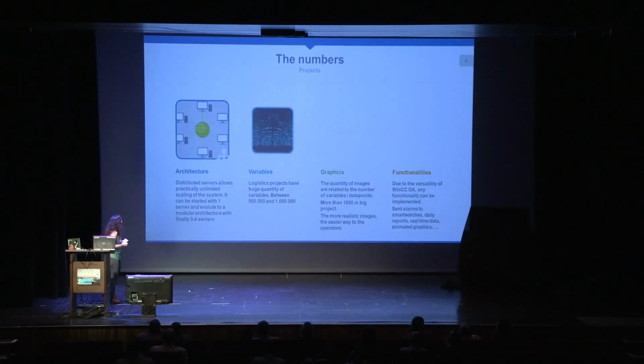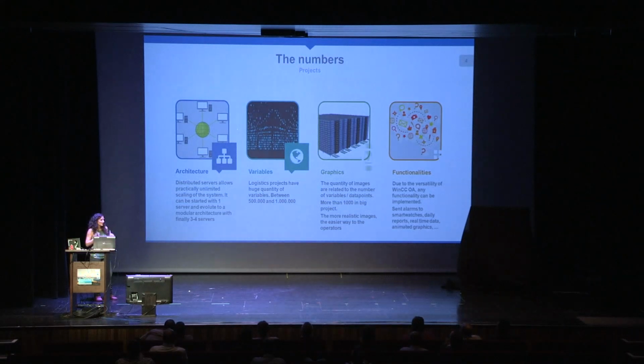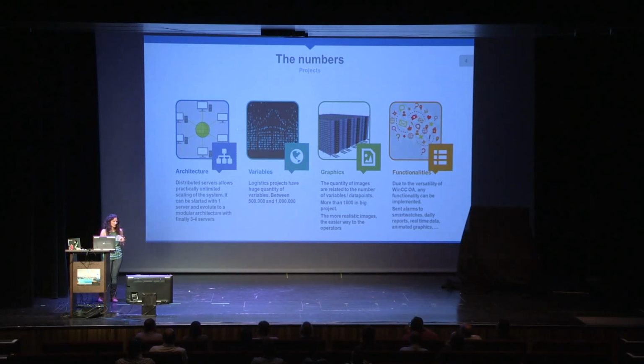Well, that is it. Now, what can we focus on? In this kind of projects, it's very important to create a good architecture from the beginning. When the project is starting, it's very small, but it needs to be scalable. It means that it's going to grow and grow and grow.